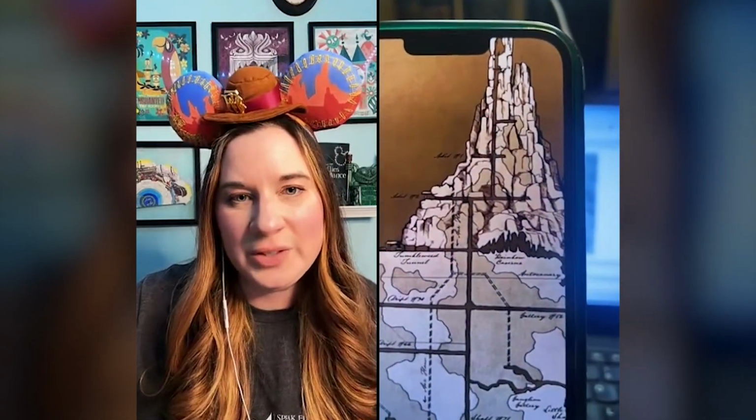Also, if you notice where Tumbleweed is located on that map, it's in the prime position to have a flash flood because it's down at the bottom of all of these rocks, right? So storytelling wise, the location on the map and its location on the mountain makes sense. It's a low point.